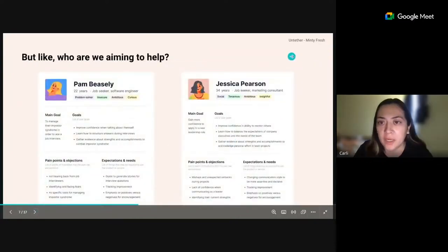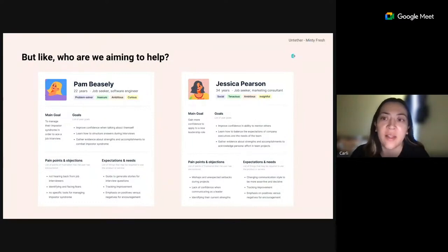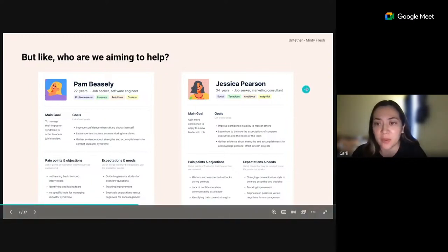But who are we aiming to help? So our personas on the left here, we have Pam Beasley, who is a new grad looking for her first job out of college, struggling to find her first role. Pam's main objective is to manage imposter syndrome in interviews in order to ace a job interview. On the right, we have Jessica, who is a bit more established in her career and is looking to move into a leadership role. Jessica's goal is to manage imposter syndrome in order to obtain upward mobility within finding a leadership role.